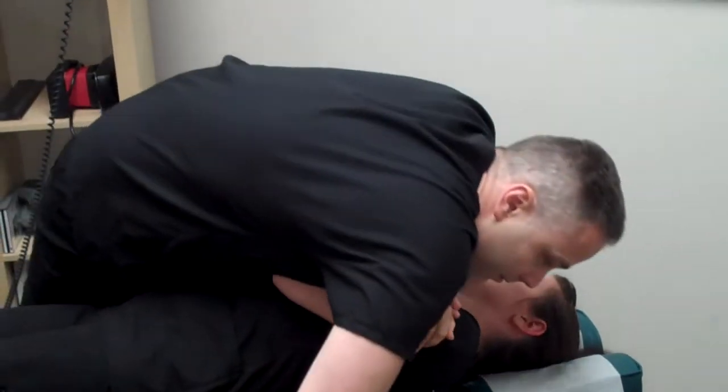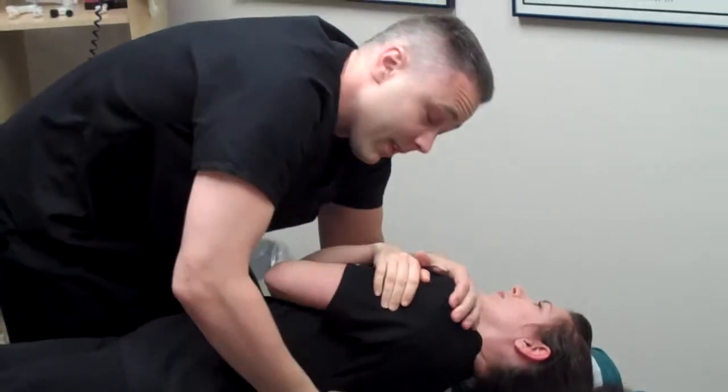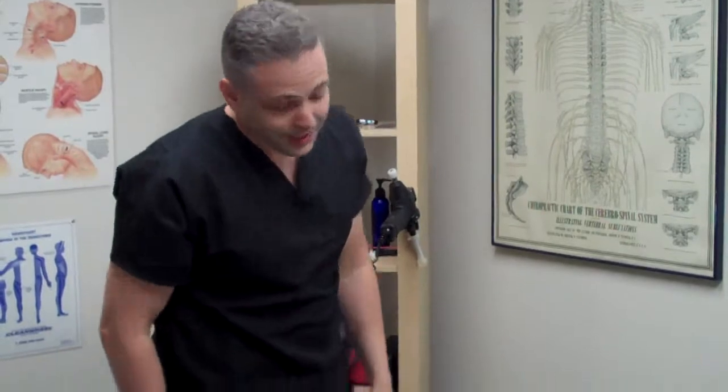So we found the misalignment in her middle back here, and we're just going to free up the motion in that area. Now we're going to check her lower back. Turn towards me on your side, Kate.